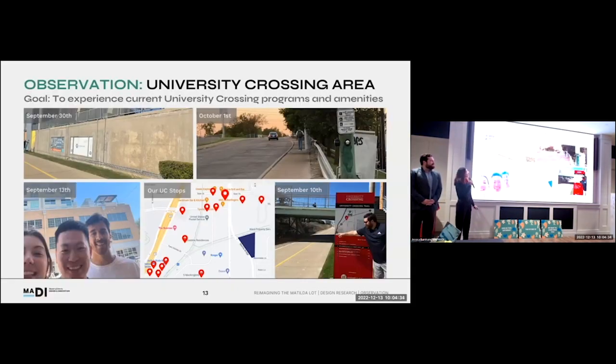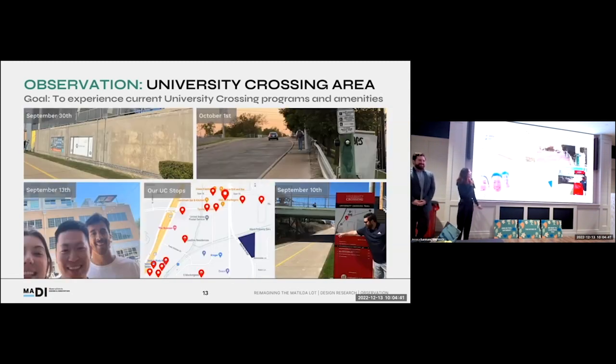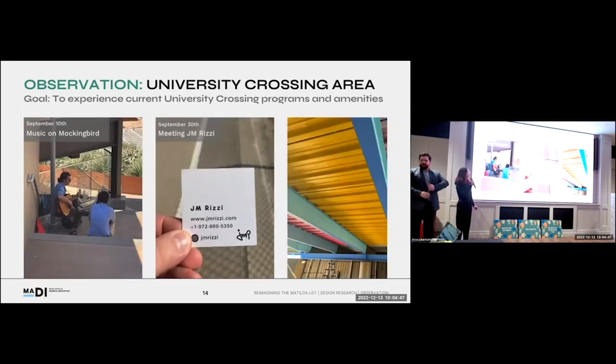So we visited the University Crossing area. And one of the first things that we did was go to the University Crossing Trail. We saw that it was highly utilized and very well maintained. And then another thing that we did there was also attend programming. So we went to one of the Music on Mockingbird sessions, and we also looked at art along the trail. And the goal of us visiting University Crossing was to understand current programming and amenities.